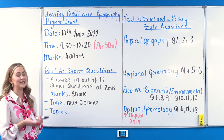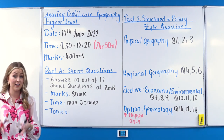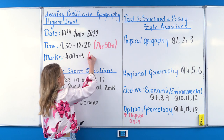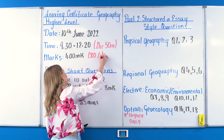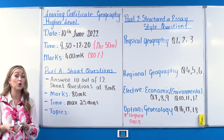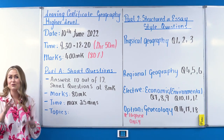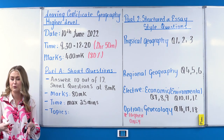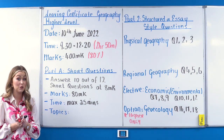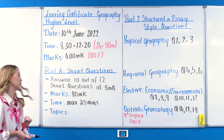So marks wise, your exam paper is worth 400 marks. That's 400 out of 500 marks in total that go towards your final grade. That means that this is 80% of your final grade. Now, where does the other 20% go? The other 20% goes towards your field study. So that booklet you're going to hand in, typically speaking around the Easter time, either just before or just after, depending on arrangements this year, but it's going to be 20%. So the exam paper is worth 80% of your final grade.